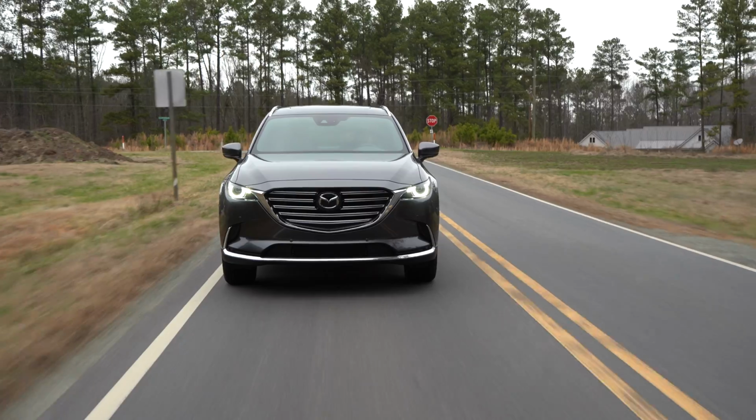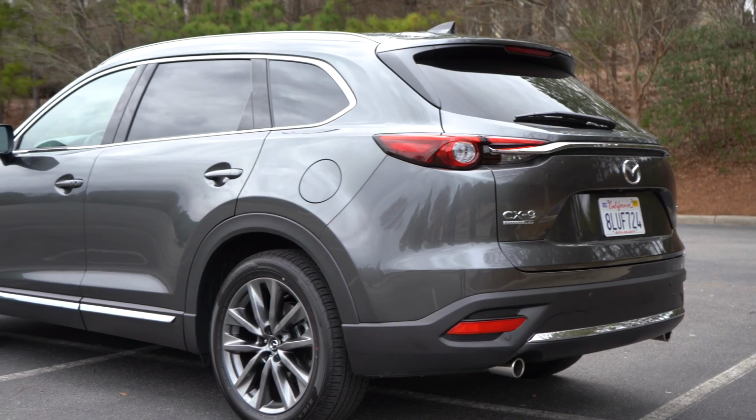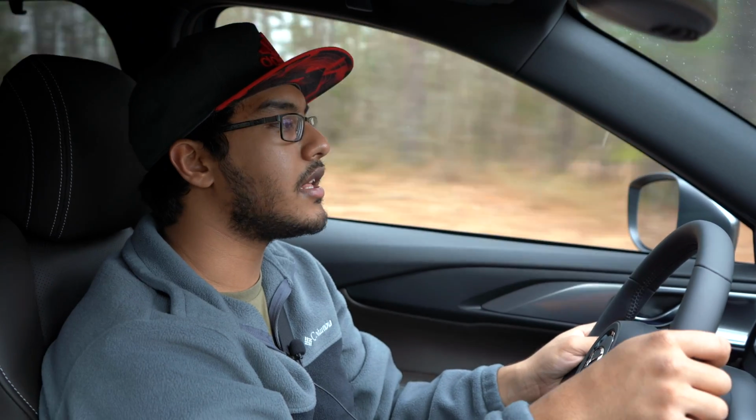No 8-speed, no 10-speed, the right amount of gears. So it's not like jumping down a whole bunch of gears. You know what I'm saying? It only has 6 gears, so downshifting is pretty immediate in this thing, so that's great.